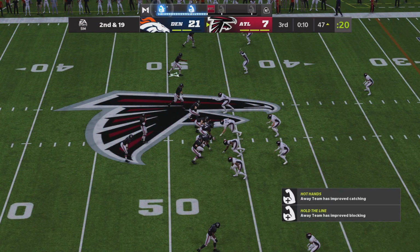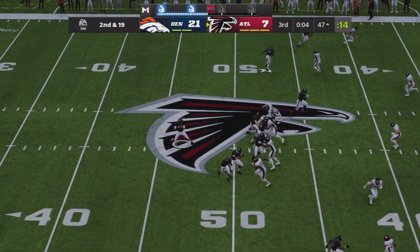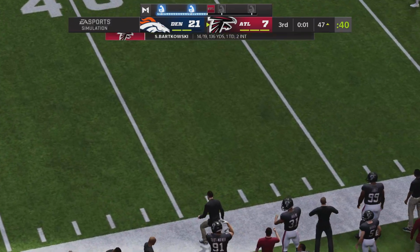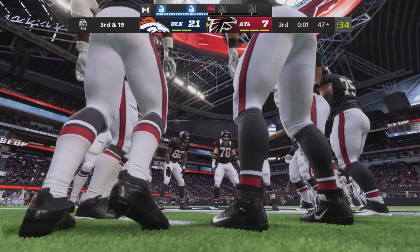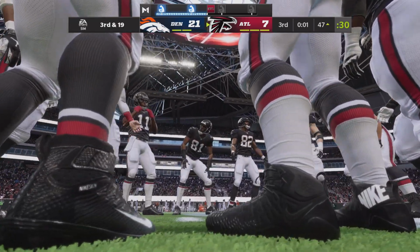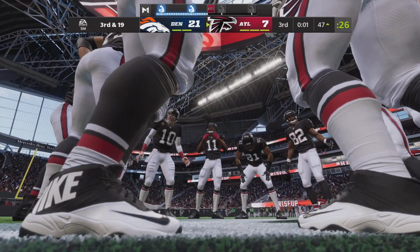After the sack, it's second and 19, and the road gets a bit tougher from here. Back to throw here. Keeps himself upright. Oh, that'll be incomplete. He took a shot as he let that go. And it's going to bring up a third down. You definitely would have liked to have hit on that one, because now you've got a third and long showing up, and you just know the defense is going to be getting after it. They are pinning their ears back, and they are coming.